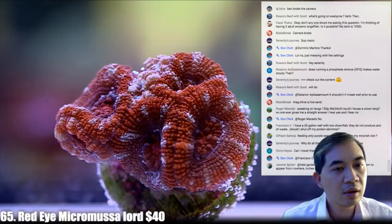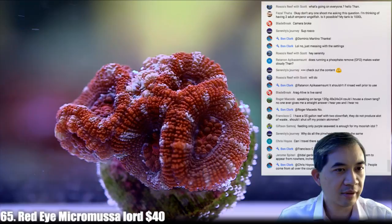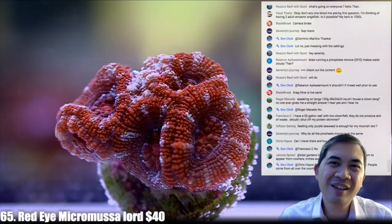Number 65. Okay. Does running a phosphate remover, like GFO, make water cloudy? It should not. That would have me worrying about other stuff. I mean, perhaps if it wasn't rinsed properly, but no, I can't even think of that. Every time I've used GFO, it did not make the water cloudy.